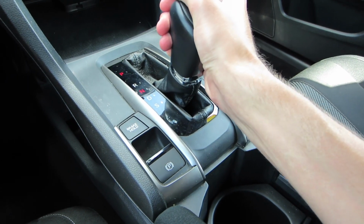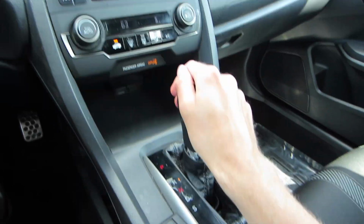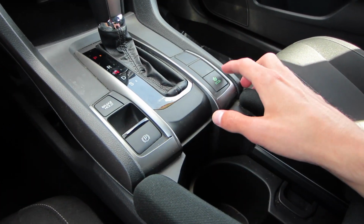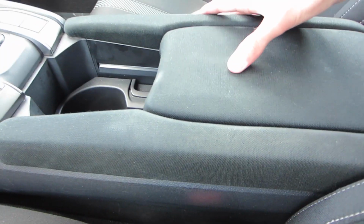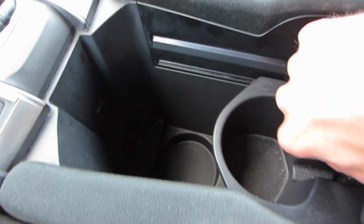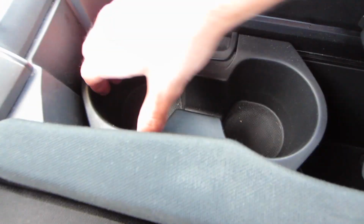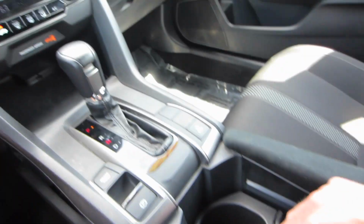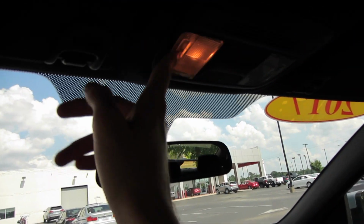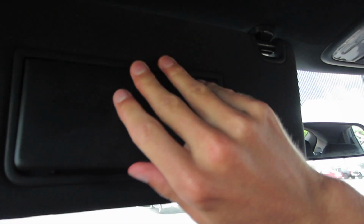It's going to be the CVT continuously variable transmission, and going in reverse, you'd have that rear backup camera. Brake hold, power parking brake, and econ mode. Nice padded armrest. You do have cup holders right there. You can easily slide that back to reveal another cup holder. Glove box, you do have your owner's manuals in there. Manually dimming rearview mirror, map lights, and then your sun visor with vanity mirror.